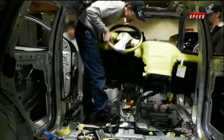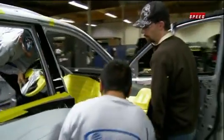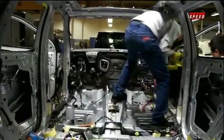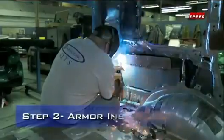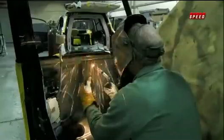With the final bolt out, the team removes the dash, leaving the SUV almost completely gutted. We don't like to show that to our clients at that time because they kind of get panicked. They want to say, what did you do to my car? The next step, armor installation, adding bullet-resistant materials to create a nearly impenetrable shell.